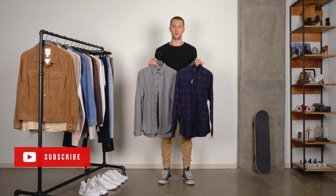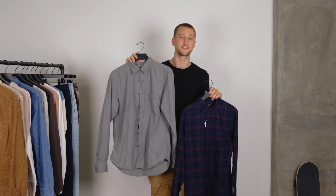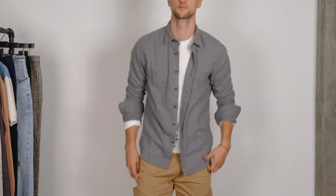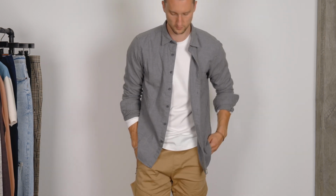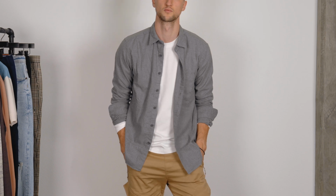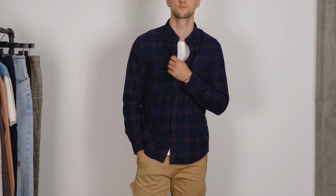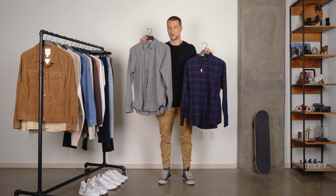Now, a couple differences I want to point out. In terms of styling, this is a lot easier to pull off. I absolutely love this medium gray flannel. You can wear it buttoned up over a white long sleeve. You can wear it underneath virtually any color because it's gray and it's easy to wear. This one, I really, really love the color combination. It's gonna make your outfit pop a lot more than something as simple as this.